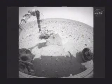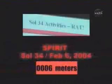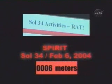To learn what the rocks were made of and how they'd formed, they'd have to dig down, beneath the surface. For that, they would need the rock abrasion tool, or RAT. Spirit had already proven it worked.